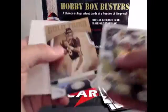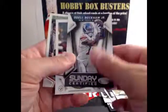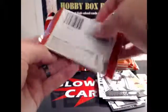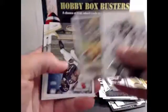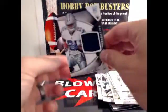Right team, wrong player. Got ourselves an insert here, Peyton Manning. The shippers are decoys, they're beat up. So, you look at that nick on. So, base cards. And, got a hit coming here. Base, and, throw a sticker on that.